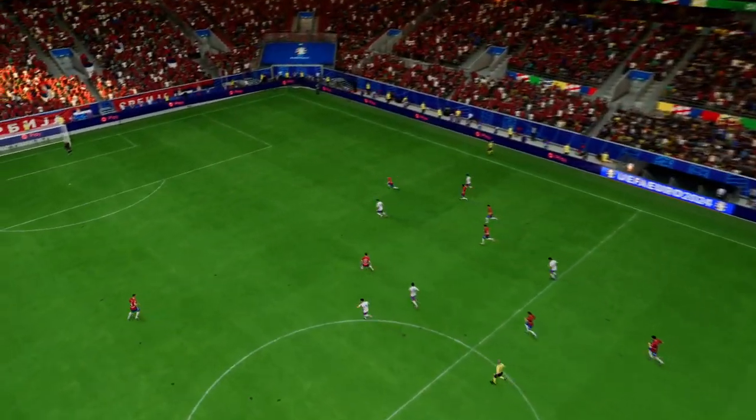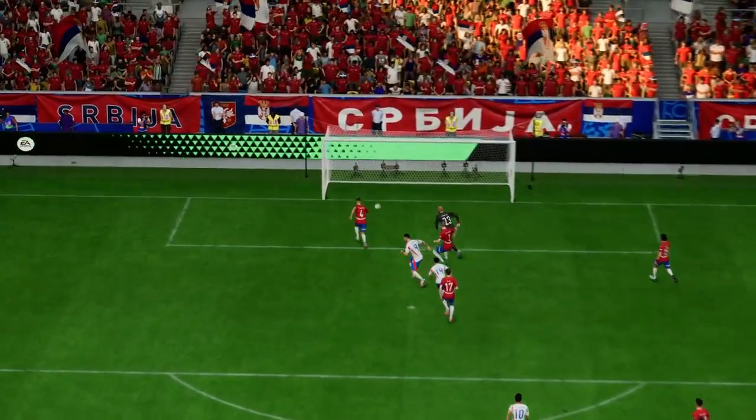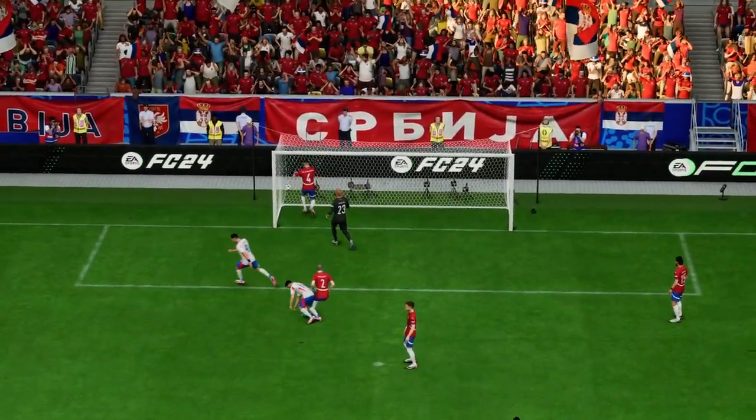Well, here's the goal again, and what a wonderfully weighted pass this is, and what a great finish it is. He just lifts the ball over the keeper into the back of the net. That's a well-constructed goal.